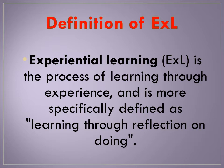Okay, very firstly, I'm going to tell you about the definition of experiential learning. The short form is EXL. It is the process of learning through experience and is more specifically defined as learning through reflection on doing. When we are talking about experiential, we can also say experiential teaching or experiential training or development or experiential activities, etc. There can be other variations in the terms as well, but we use the word learning with experiential.